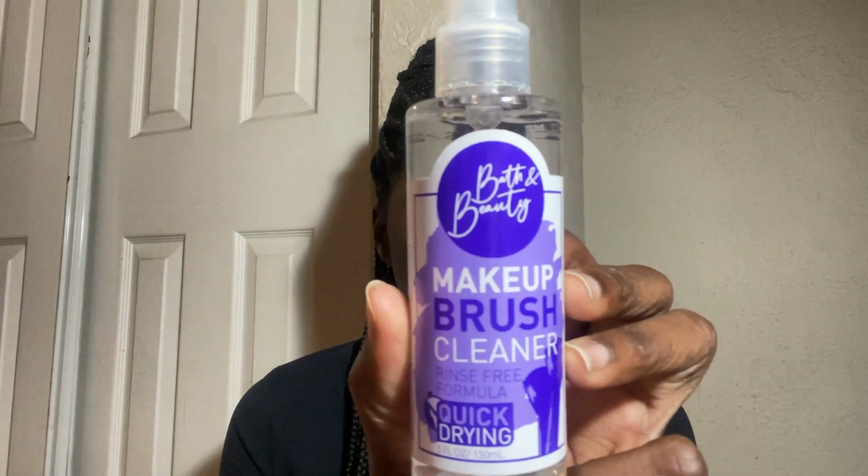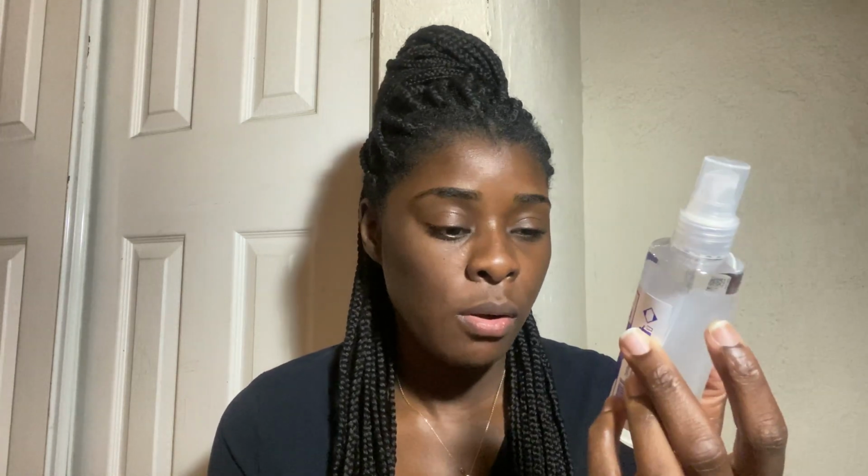The next item is much needed, and this is a makeup brush cleaner, rinse free formula, quick drying by Bath and Beauty, and it looks just like this, because sometimes you don't have time to wash the brushes and wait for them to dry. So this should be very good for transitioning between like products. So I picked it up, and it's quite a large container, 5 fluid ounces for $1.